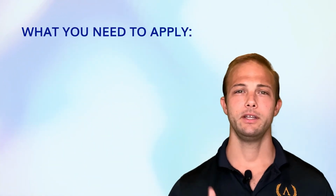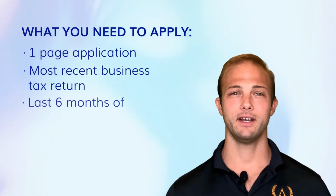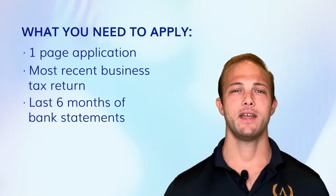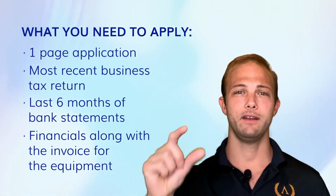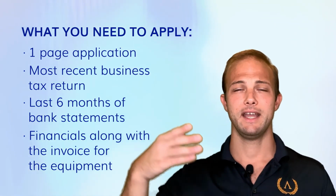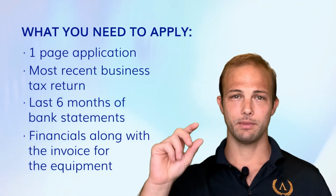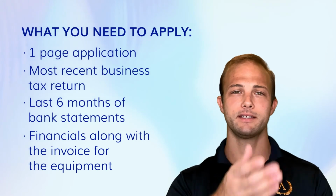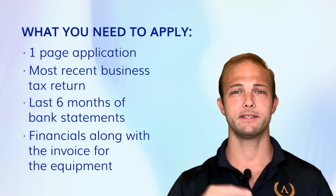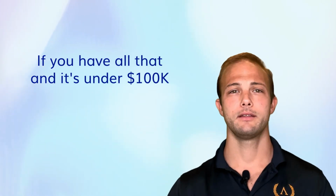Next, when you're talking about the equipment, let's talk about what you need to apply. Typically, you need a one-page application, your most recent business tax return, your last 6 months of bank statements, and if you have financials, along with the invoice for the equipment, meaning it's either a purchase and sale agreement that shows, hey, this is the make, model, VIN, hours or mileage on it. It has to be very specific, and this is how much you're buying it for, or if it's a new piece, it's just an invoice, right? If you have all that and it's under 100K, that'll work.